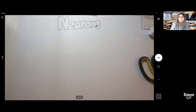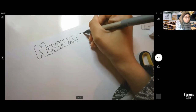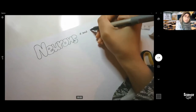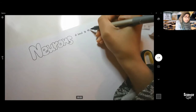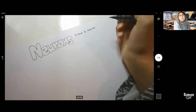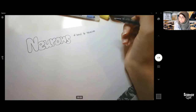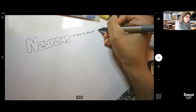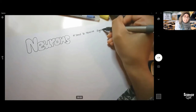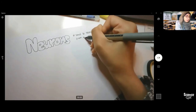So let's have a look at what makes our neurons. But before we do that, we're going to write a couple of notes over here. So neurons send and receive signals. If I've spelt this wrong, please let me know. I think receive looks wrong, but I don't know. They send and receive signals from your brain.